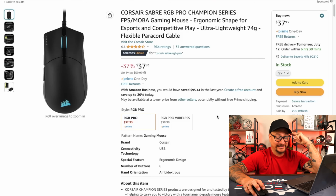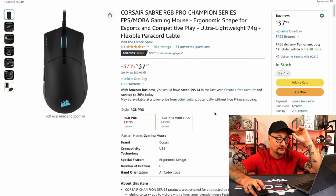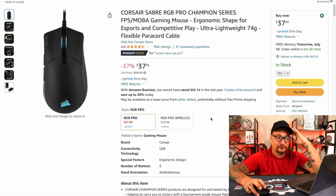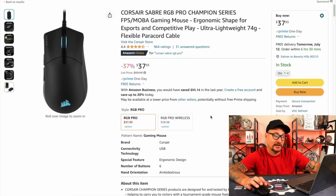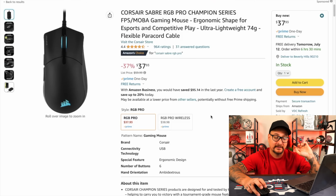If you like the Zowie EC, if you like the new Razer Death Adder shape, that's what this is. I swore by this mouse when it came out. It got some slack. It's a complete underdog mouse, and it is awesome. Man, I love it. Again, if you like the new Death Adder shape, you will love this. And at $37, not bad.